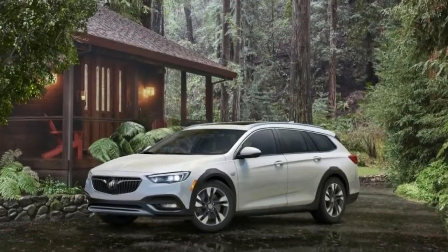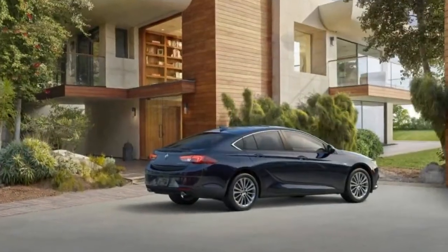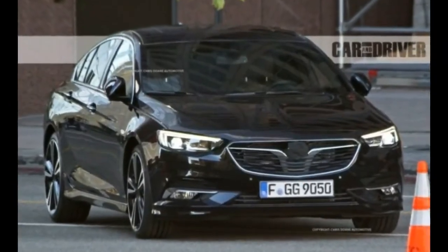Only the top two trims are eligible for all-wheel drive, and the Essence alone is capable of equipping the most important safety systems. Tick every box and you'll still be under $40,000, which is nice.